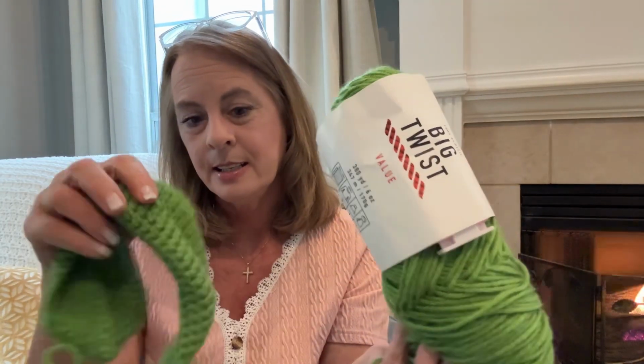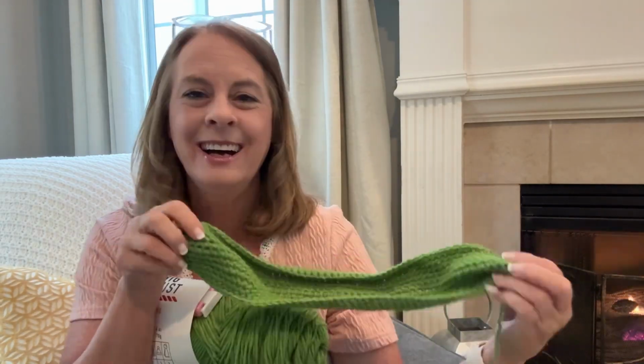So right now, I'm using Big Twist yarn for that. And this is what I've got done. I started this on my cruise. I was so busy.